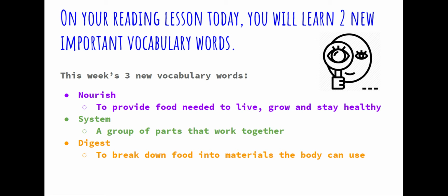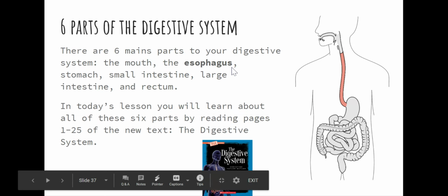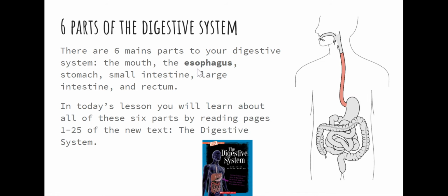Another new word that's really brand new and tricky to say is esophagus. Try and say it with me. Esophagus. E-S-O-P-H-A-G-U-S. Esophagus. That's this tube-like track that our food travels down to get to our stomach from our mouth. We'll keep learning more and more about the digestive system, but I hope this introduction helped you learn a little bit more today. Thanks for working so hard on all these new vocab words, friends.